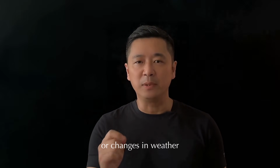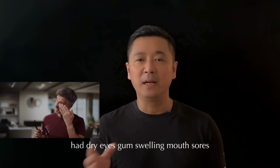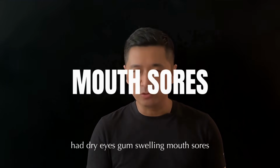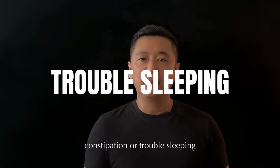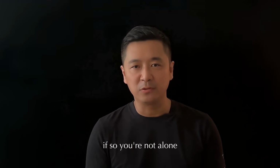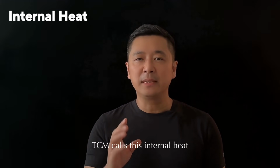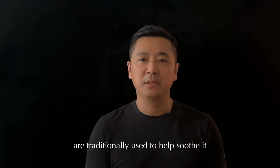or changes in weather. Have you ever felt extra irritable, had dry eyes, gum swelling, mouth sores, dark yellow urine, constipation, or trouble sleeping, especially when seasons shift? If so, you're not alone. TCM calls this internal heat, and the Ying-Spring Points are traditionally used to help soothe it.